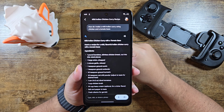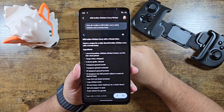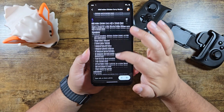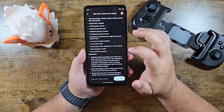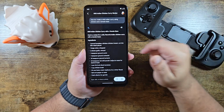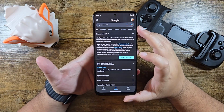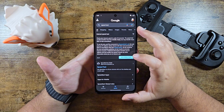And you'll see that, thanks, and then bam, you have yourself a recipe. Pretty darn good too, so maybe I'll give that a try. But I mean, here you go, very fast. I just want to do a quick speed test to see what the speeds are.